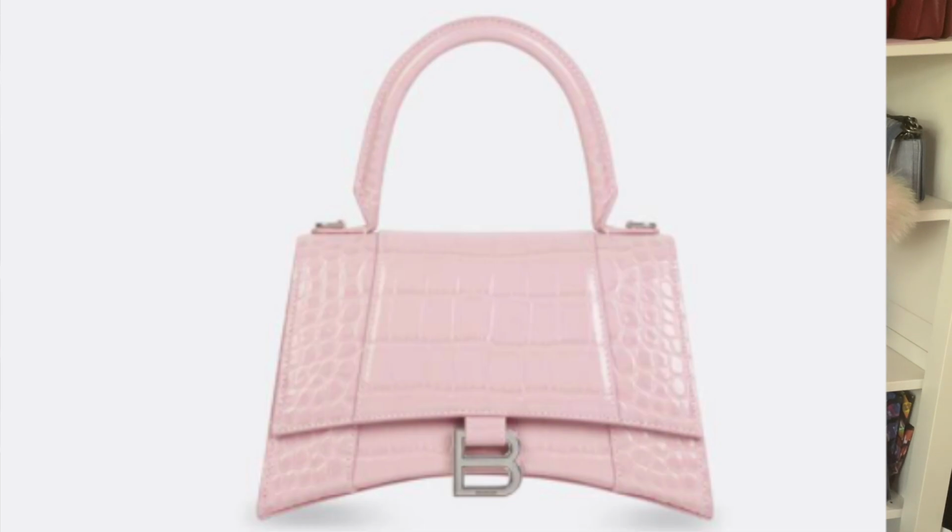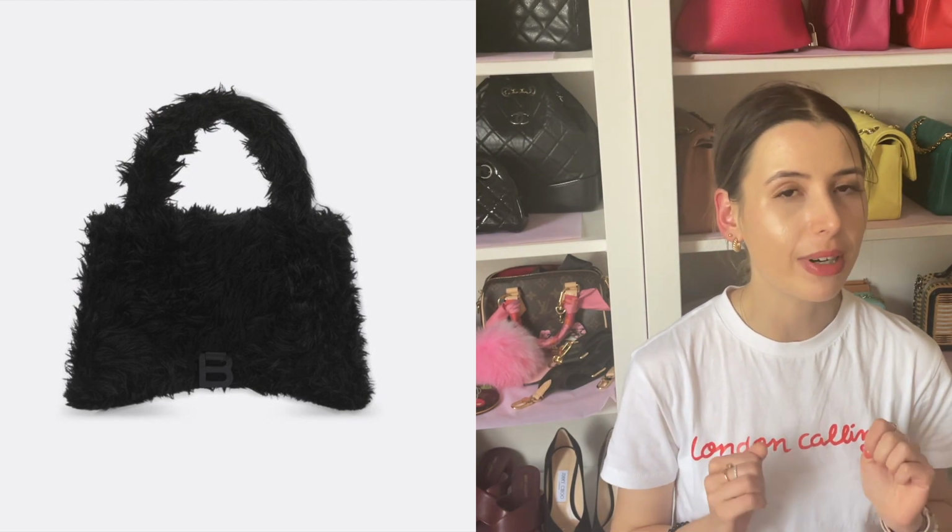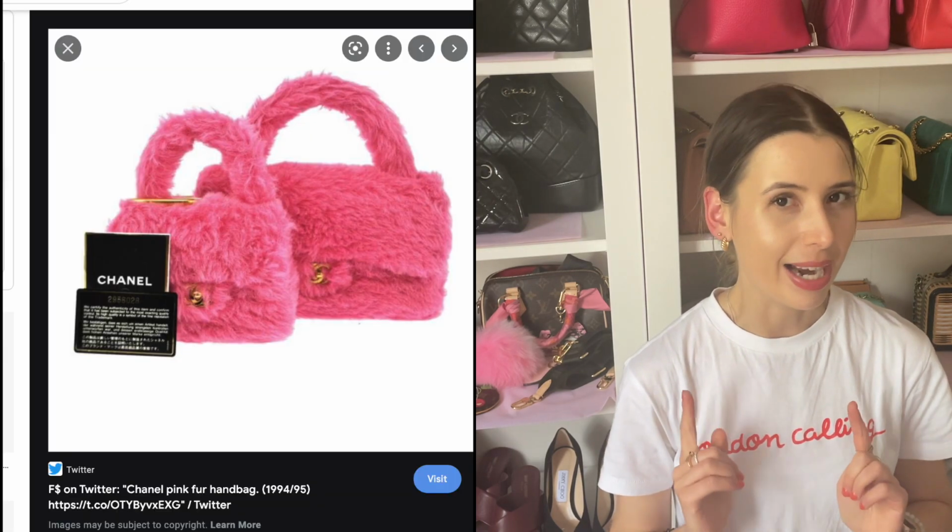When I look at the Hourglass bag, I didn't really understand how it could be a joke, but with all the other bags I've analysed from Balenciaga, it's pretty obvious why they are a joke. The Hourglass bag, I don't know what brand it's necessarily making fun of, but there is the fluffy version, which very much reminds me of a vintage Chanel bag from 1994.